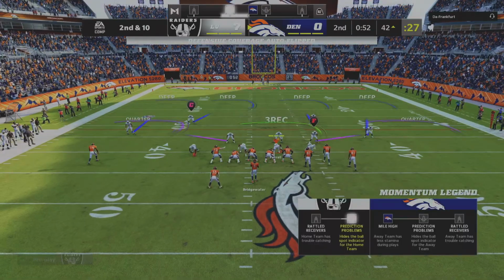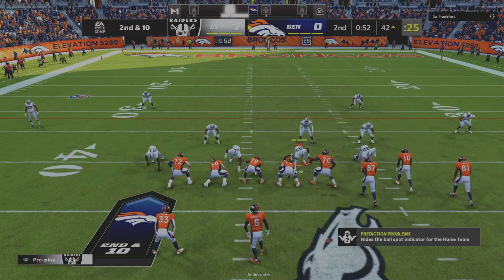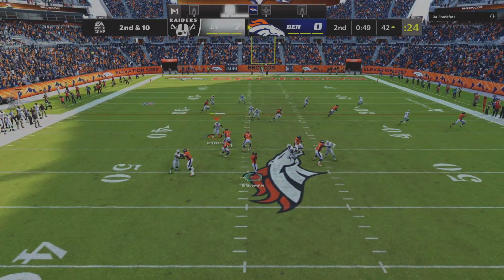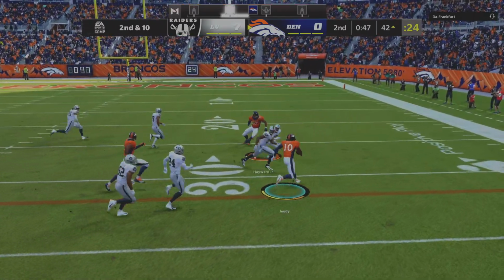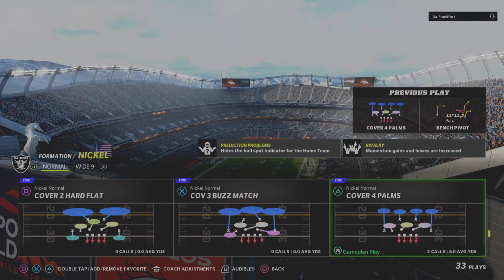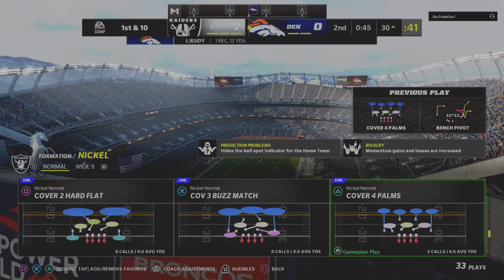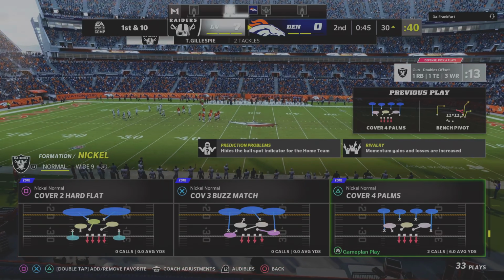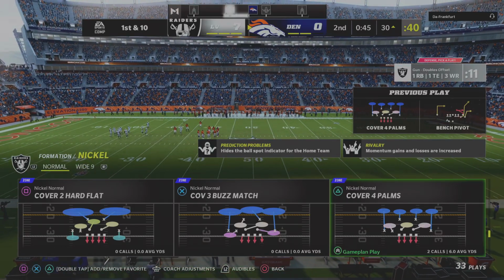Ball on the 42 as they come up 2nd and 10. Bridgewater. This will complete to Jerry Jeudy. And he will have a first down as they're into field goal range now at the 30. Now a timeout called for by the offense as the clock will stop with 45 seconds to go in the first half.